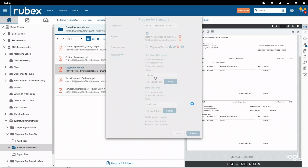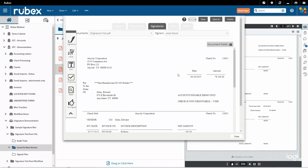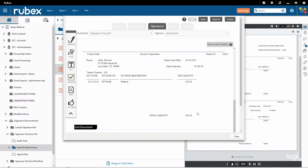Now, again, this is just going to go through our document signature process. I'm going to first start with Jesse Wood, as he was my first signer. So I'm just going to go down to the bottom of this and drag and drop signature. When I do, again slowing this down just a little, it automatically puts a signature field that will be for Jesse Wood, my signer. And it puts a date stamp automatically out to the side of it. If you don't want the date stamp, you can simply select this and delete and remove that from there.